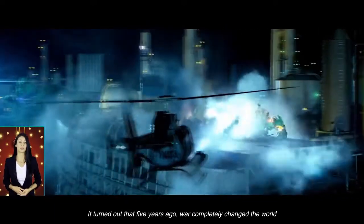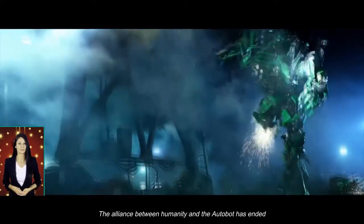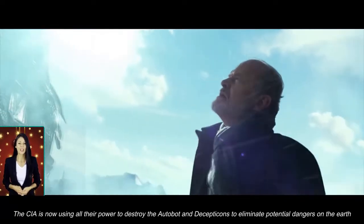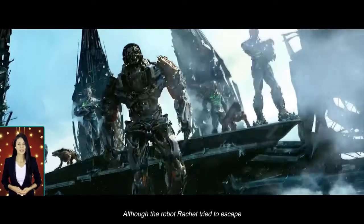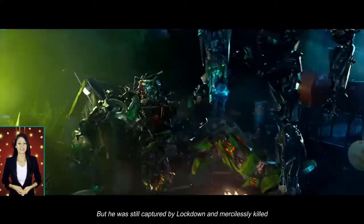It turned out that 5 years ago, war completely changed the world. The alliance between humanity and the Autobots has ended. The CIA is now using all their power to destroy the Autobots and Decepticons to eliminate potential dangers on Earth. Although the robot Ratchet tried to escape, he was still captured by Lockdown and mercilessly killed.